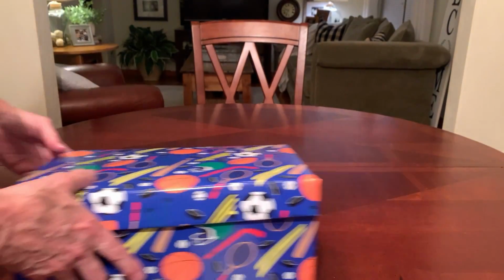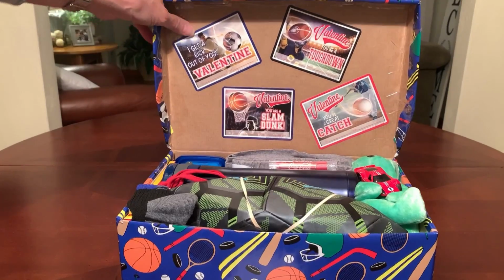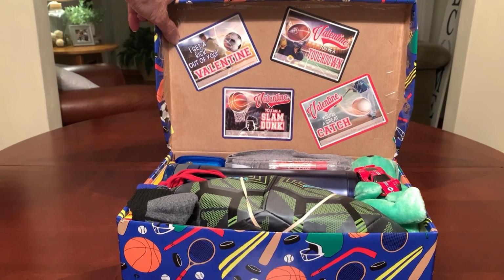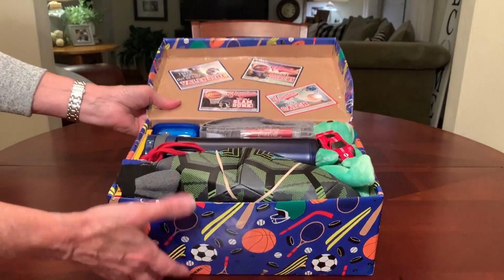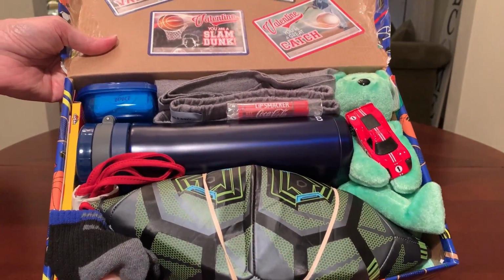And I decorated the inside of the lid with some sports-themed valentines. They kind of look like baseball cards. This one's soccer, football, baseball, and basketball. And when this guy opens his shoebox, that's what he's going to see.